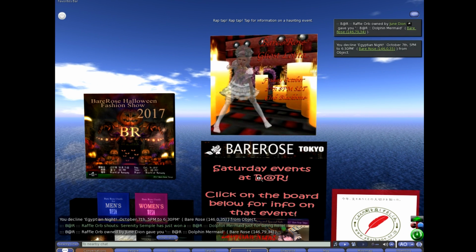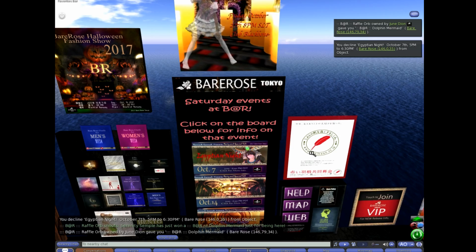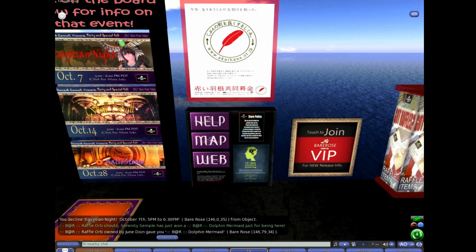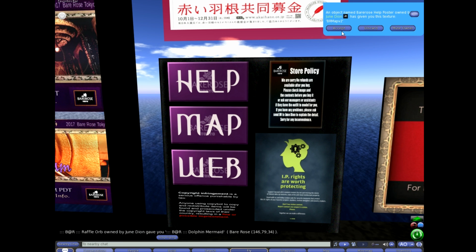There's also Naomi's event, that she has EGL events. There'll be posters for that. Next to that is the Red Feather Charity. It's a charity thing that we will also run across. The map here is a little outdated. If you click it, it'll give you a texture. I'll show you what I mean.